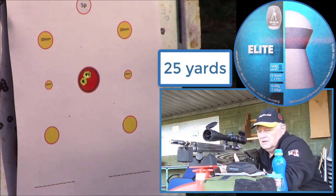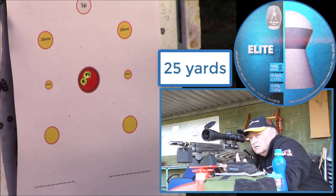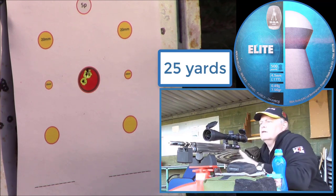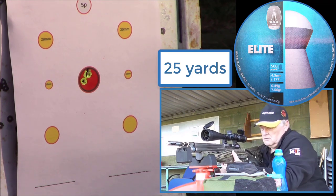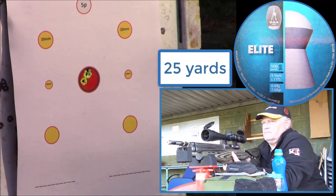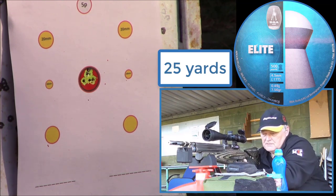For the same old BSA Elites, 25 yards. 3.39 a tin from Rams Bottoms, 4.99 from Drapers. Obviously, you have to pay for delivery from Rams Bottoms. That's the same again. Just bring it down a bit. 2 clicks. Bang on.